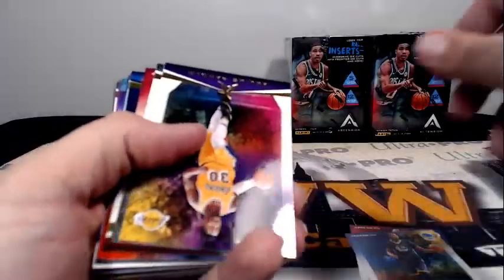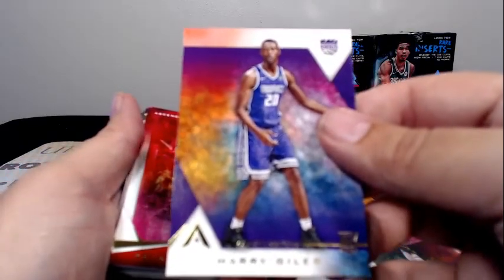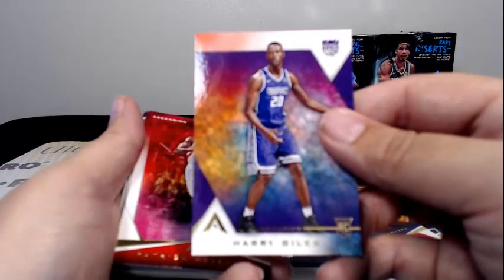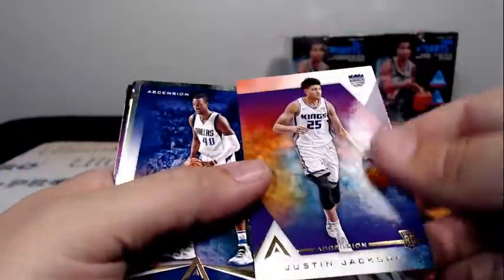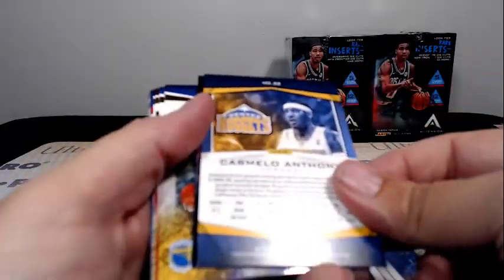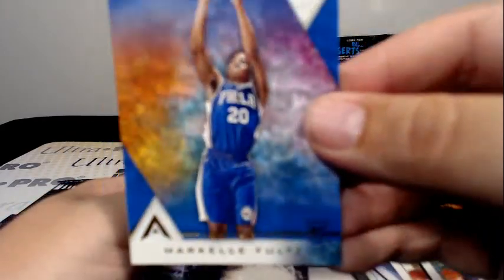Reggie Miller, thrill of victory. Another Harry Giles, rookie for Sacramento. There we go. Justin Jackson, also for Sacramento. Making history, Rudy Gobert. And a Markelle Fultz, rookie for the Sixers.